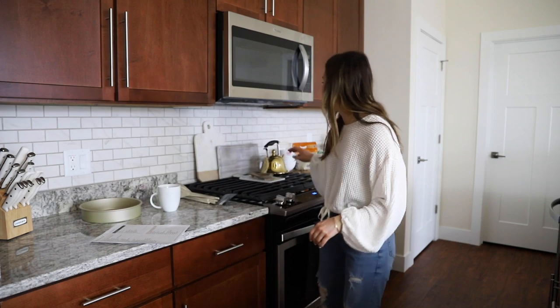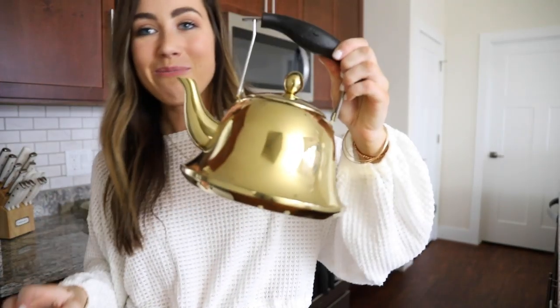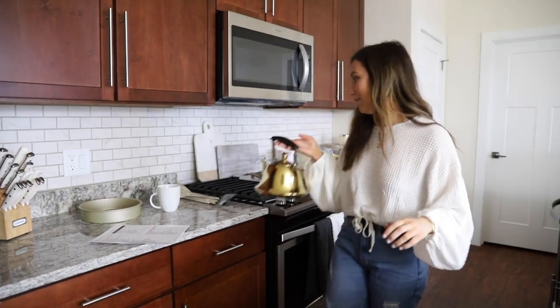Then a Keurig or a teapot. I got this teapot, it's really, really cute. Can you tell that I am going with a gold and white theme? But this is from Amazon and it was not that expensive at all.